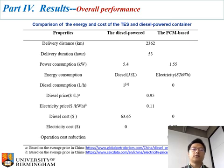And in this slide, we show the comparison of the energy and the cost of the thermal energy storage-based container with the diesel-powered container. For our real operation, with a delivery distance of around 2,300 kilometers, we can see the power consumption for the diesel one and also for the electricity one. We use the normal diesel price and electricity price. In this way, we know the operation cost can be reduced by up to 85%. And here I also want to say, if we consider renewable energy and also electricity policy, such as the peak price and off-peak price, the operation cost can be further decreased.